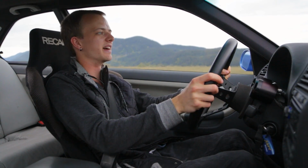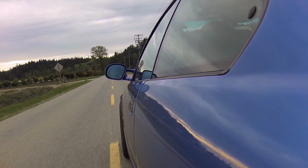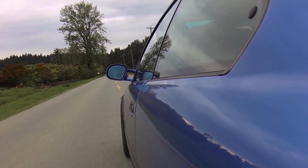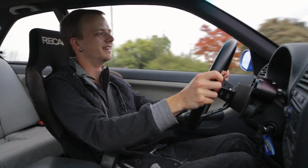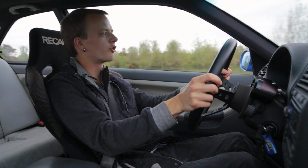Whoa, a little squirrely there. Now with 20% slip, it's giving me a lot of wiggle room to play with. Nice and quick boost. Wow. Stable too, holy crap. Wow, that sound, it's leaving me breathless. This car is fantastic. Great car.